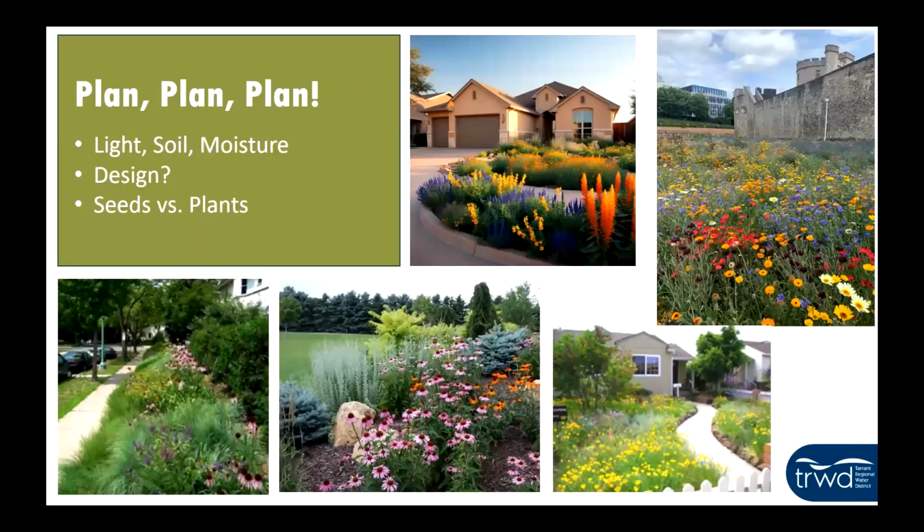So after you've chosen your spot, you're going to want to plan. The planning portion of any garden, or probably any project, honestly, is a really important step. You're going to want to look at that amount of light, that soil, your moisture level, and take all of that into consideration when you're planning what exactly you want to do. And then, of course, what type of design aesthetic are you going for? You can do a lot of different things within this kind of wildflower meadow design, so you can think about what type of thing you want. Do you want more grasses? Do you want no grasses?